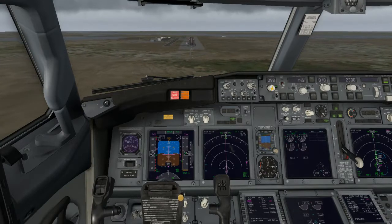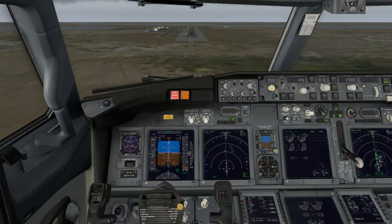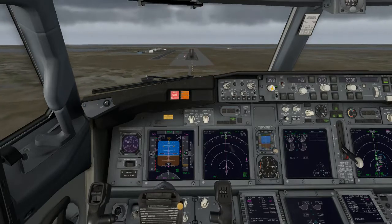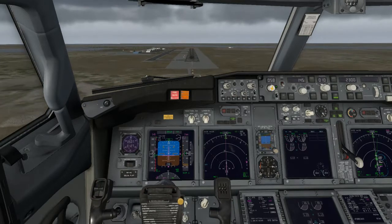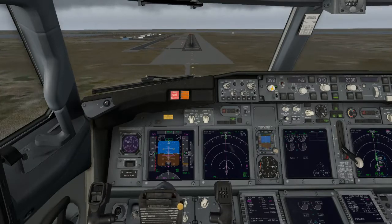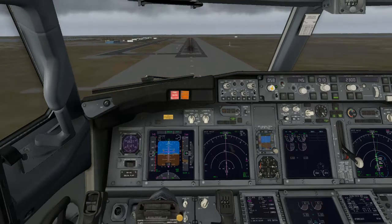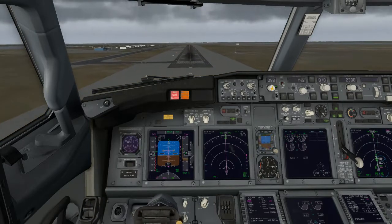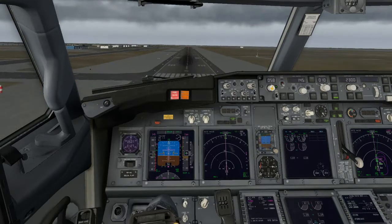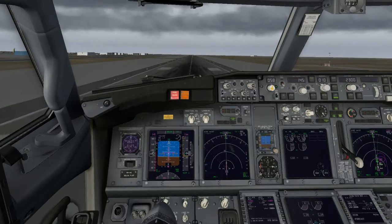400. So the autopilot doesn't have to do so much up and down stuff. 300, minimums. Okay, disconnecting. Throttle is back. Getting a little high. 200, minimums. Here's minimums. 100. Airspeed low. Airspeed low. Yeah, I know. It's a short runway. 30. 20. 10.